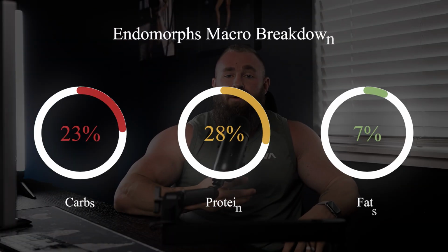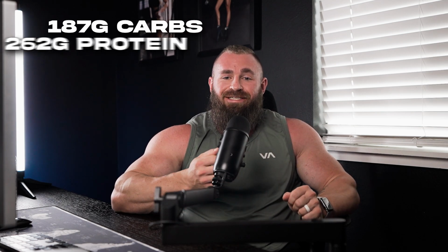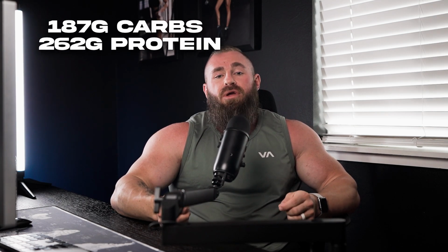A suggested macro ratio for Endomorphs might be something like this: 25% carbohydrates, 35% protein, and then 40% fats. So based on that 3,000 calorie diet, this would look like 187 grams of carbs, 262 grams of protein, and then a whopping 133 grams of fat. The lower carb approach can help endomorphs manage their weight and improve body composition across the board more effectively.